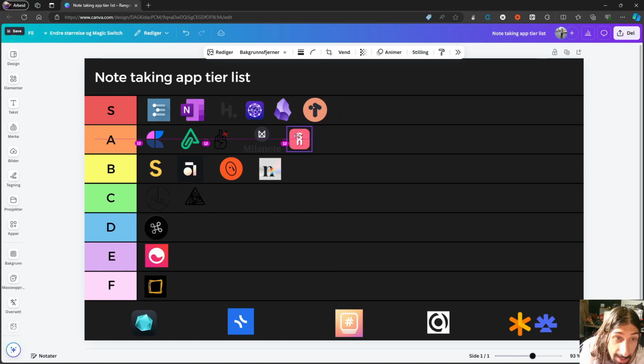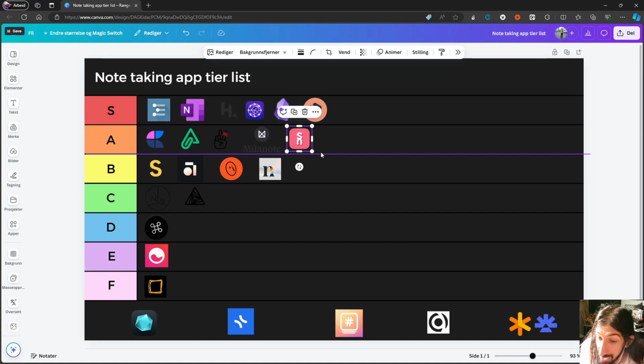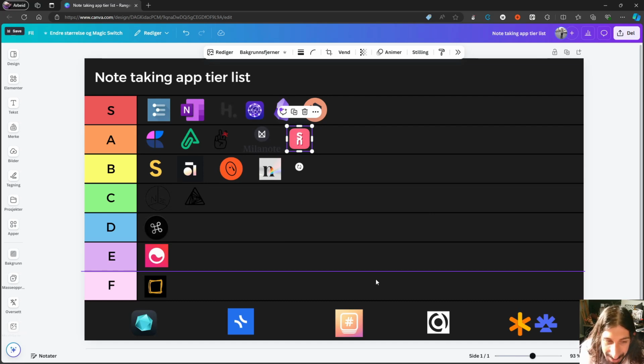Supernotes is A tier, great application. Again, a fast one, easy to learn, great if you're a student, but also great if you are a personal knowledge management lover. Also has a beautiful graph view that I like a lot. Yeah, just in general, great application.